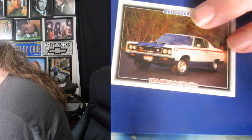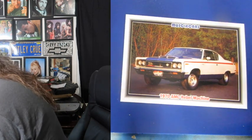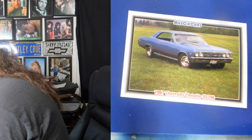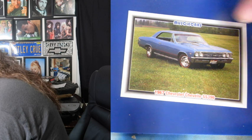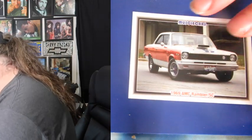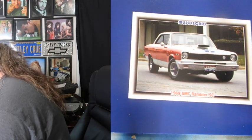1966 AMC AMX. 1961 AMC Rebel Machine. 1967 Chevrolet Chevelle SS 396. I think I've talked about that one before. And if you got the convertible, it's going to be about 3,000 in production. You got 30,000 in production for the particular year.